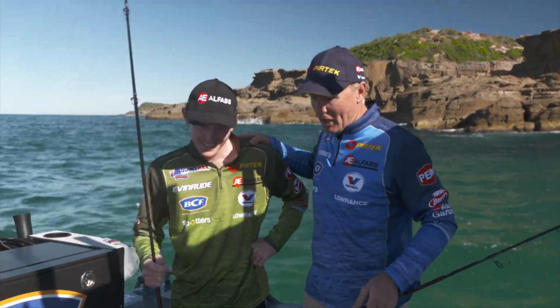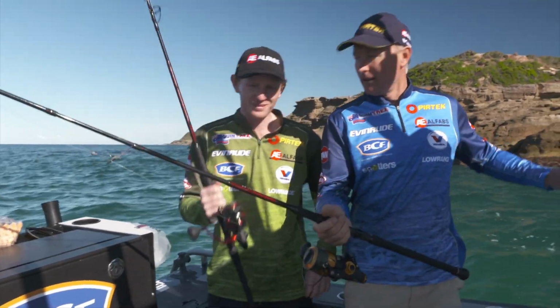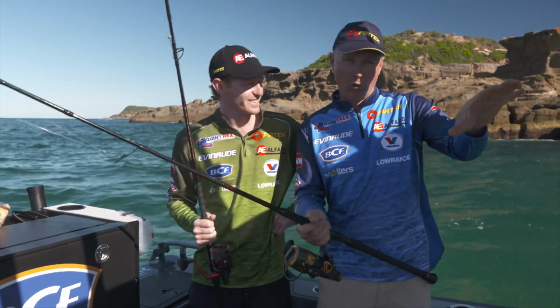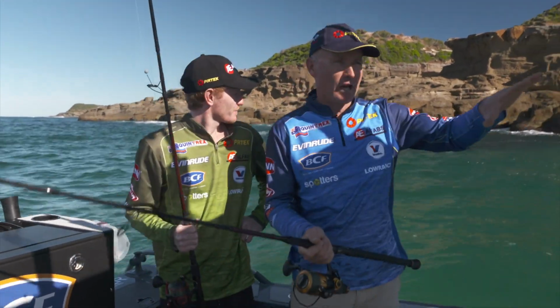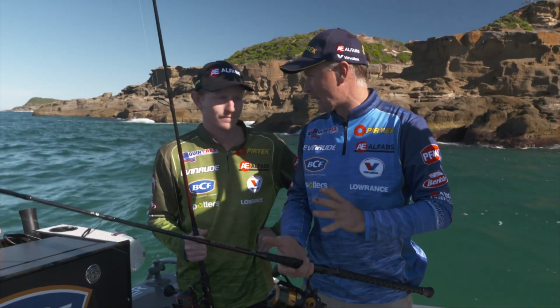Michael Guest here. I've got Jack Nolan with me, and these are not boat rods, we've got the big long rods today. They're a bit long, but they're going to be perfect for what we want to do. We're going to fish some of these washy areas. We've just pulled up and electrically anchored in a spot here, chasing the mighty black drummer.